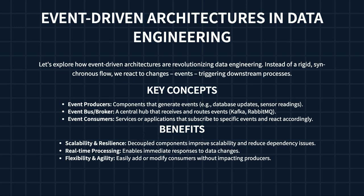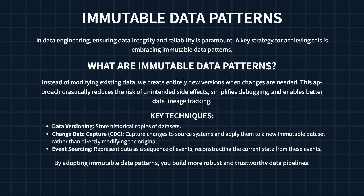new requirements. Okay, let's talk about a really powerful concept in data engineering: immutable data patterns. Basically, instead of changing our existing data, which can be tricky and prone to errors, we create completely new versions when we need to make changes. Think of it like making a photocopy rather than rewriting the original document. This helps us keep track of exactly what happened to our data at any point in time, makes debugging much easier, and builds a lot more confidence that everything is working as expected.